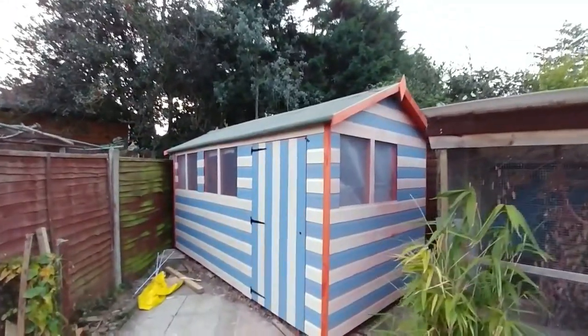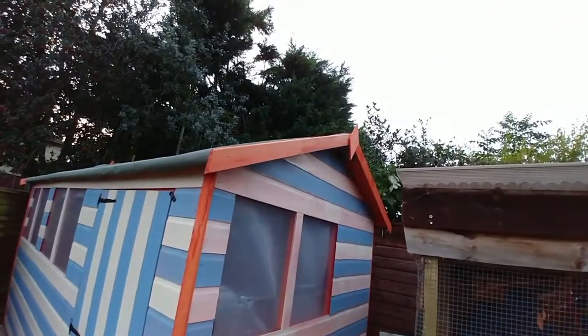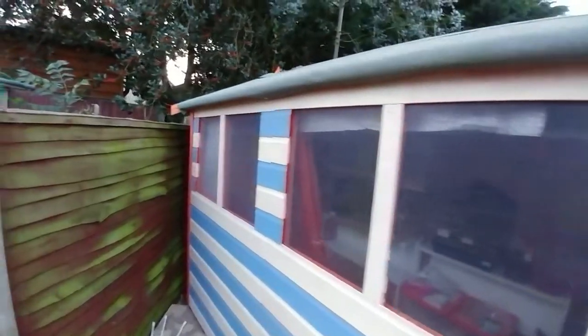And this is how the shed looks at the moment, on Tuesday, that's today's day, I think. Well, I've done some more painting, got the side bits on, and if we have a look inside in a few moments, you'll be able to see I've been very busy on the inside as well.